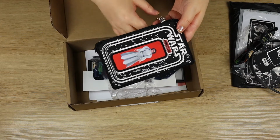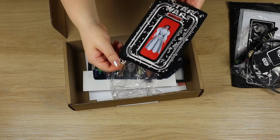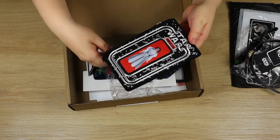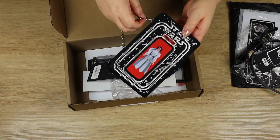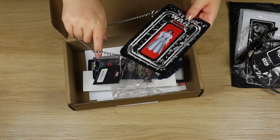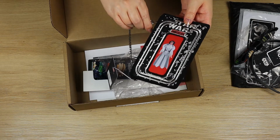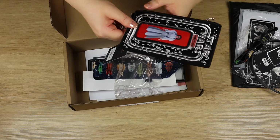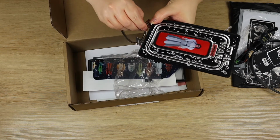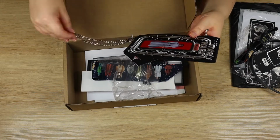So this has got the chain attached at the bottom of the card, and it's actually got a hook here that's attached to the zipper pull. So you could take the clip off and attach it to the bottom if you want it as more of a classic sort of wristlet style, which is nice. So you can just hang it from your wrist.